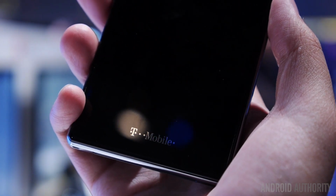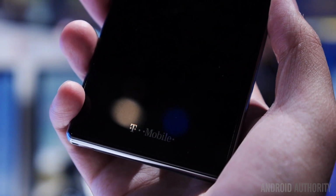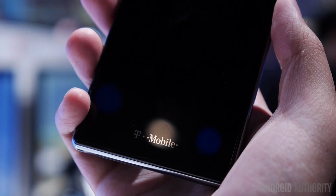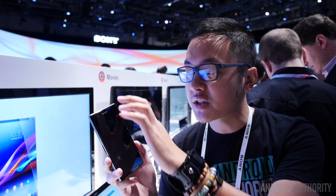But there are a couple changes in here, mostly in aesthetics, but also in a little bit of the build quality. Now, that's not to say that this phone has a lower build quality than the original aluminum-built Xperia Z1. It's just that the frame here is now of a nice hard plastic.